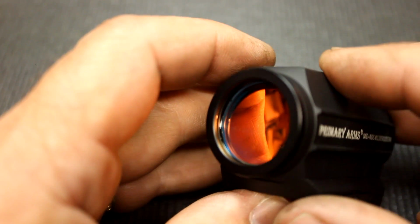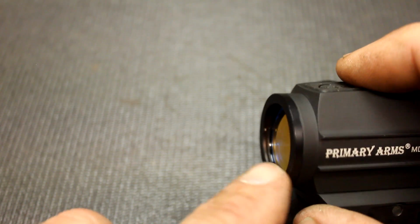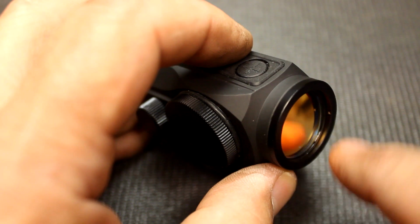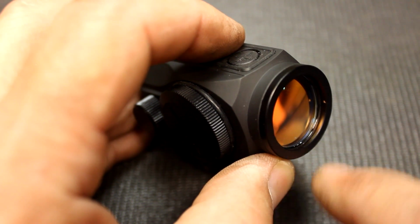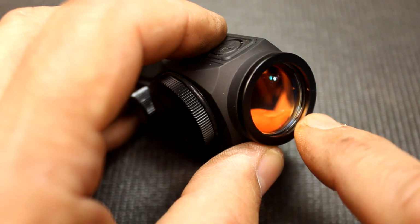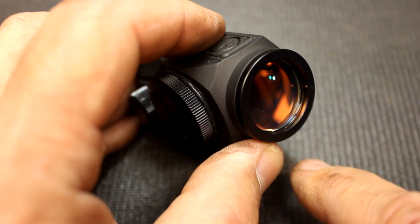The lens is multi-coated, and that helps with the light transmission. It is at a slight angle, and the reason for that is there is a small emitter right down here at the bottom, and when the emitter comes up onto the glass to show the red dot, it has to be angled. One of the things about the early Primary Arms microdots is the emitter was a little bit large, and you could actually see it when you look through the lens.